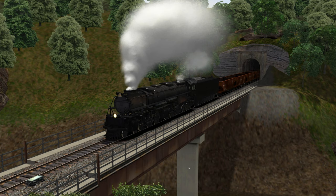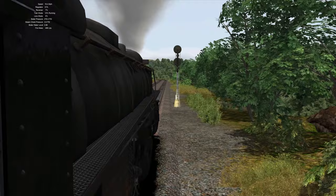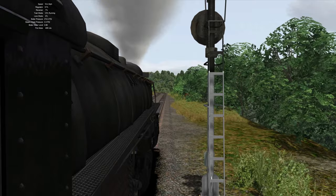And on the far side of the bridge, we are now in the second set of double-tracked passing sidings on the route up to Waynesburg. These ones, obviously just before the tunnel, so any trains heading down the mountain would stop prior to the tunnel and wait for any traffic to pass them before proceeding.